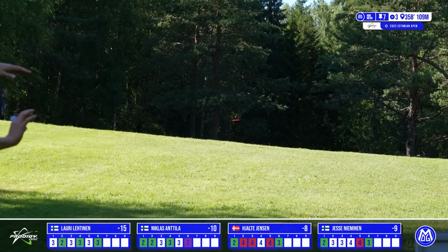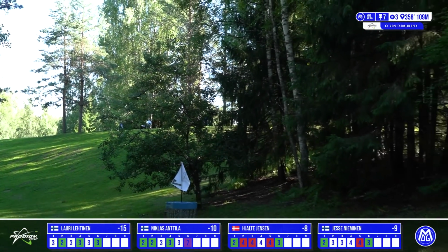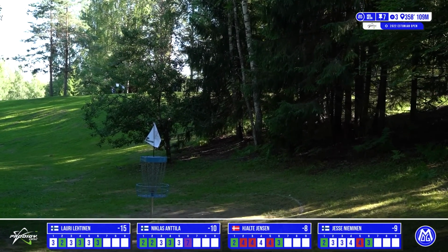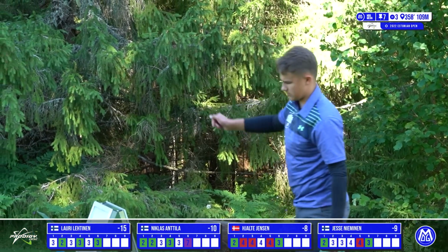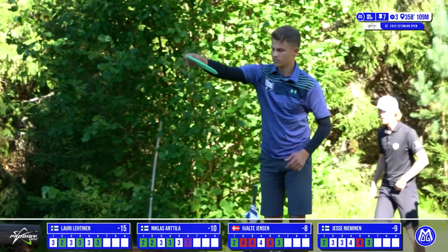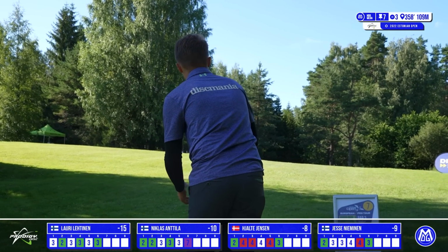The guys who were most successful in round one really just flipped something up to flat and then crested the hill as low as you can to avoid the fading out left or right. With the height and the drop-off, Hjalte looks to have played a little bit left. I think he'll have just a little hyzer into the green, though. I don't think he'll be putting, but we'll see.